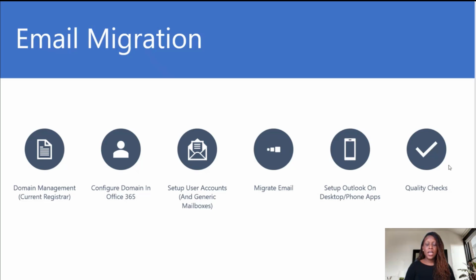And of course, we would always do our checks and balances and make sure everything looks good after we set up. And we would set up the Outlook apps, whether it's on the desktop, whether it's on the phone. And we would do another final quality check with the client to make sure that they are good to go. And so those are some of the things that you can think about to start using Microsoft 365. So even if you're a small company and you're interested, you can certainly start off with a low level of Microsoft 365 licenses and see what's going to be a good fit for you.